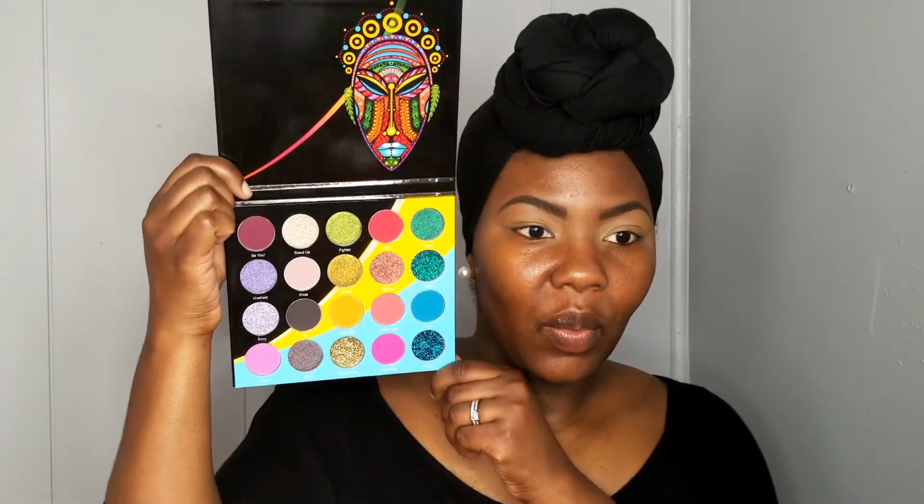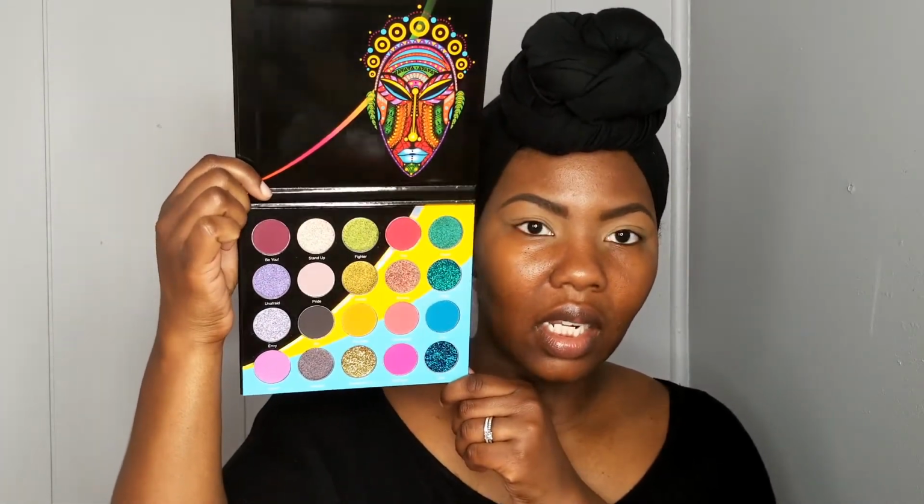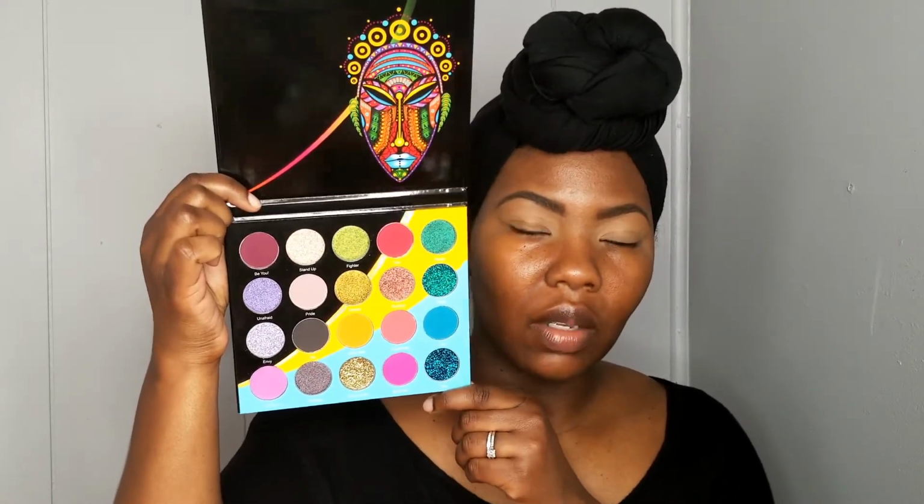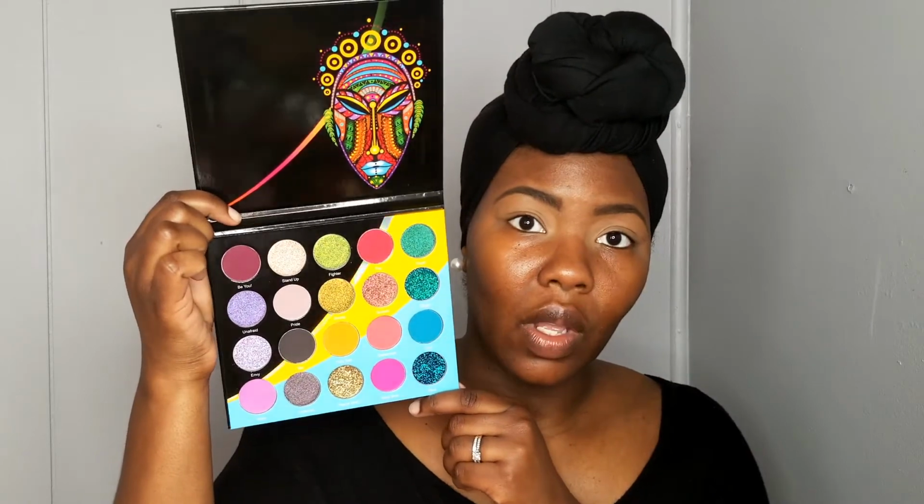But y'all, would you look at this color story? As soon as they posted it, first of all, it's limited edition. So the day they posted it, I snagged it. I was like, you know what? These colors are phenomenal. What do they call them? The glitter shades are what really caught my attention.